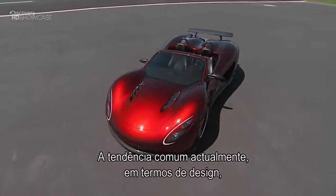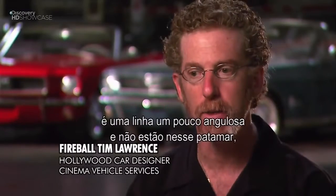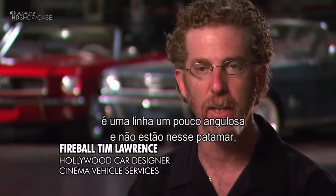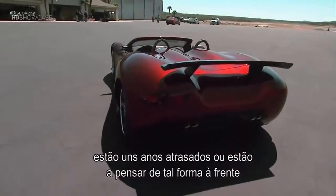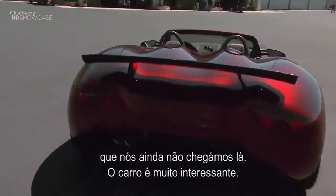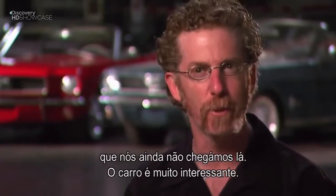Design-wise, the design trend that we're in now as a whole is a little sharper, faceted edge, and they're not there. They're almost either a few years back or they're looking so far forward we haven't quite gotten there yet. The car's really interesting. It's really cool.